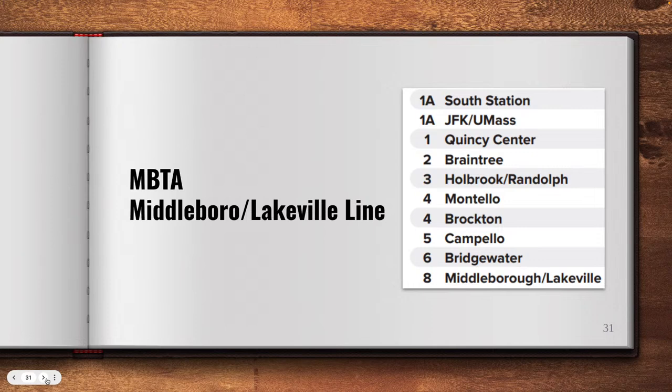The current stations are a lot different than what you've seen, and some of these names look a little bit familiar from the old stations. So, of course, we've got South Station, JFK, UMass. We've got Braintree, Quincy Center, which I read out of order, but Quincy Center, Braintree, Holbrook, Randolph, and then we've got the Brocktons, which is Montello, Brockton, and Campello. And then, of course, Bridgewater and Middleboro Lakeville. Now, the Middleboro Lakeville station is literally on the Middleboro Lakeville line. So that's why it was coined the Middleboro Lakeville station.